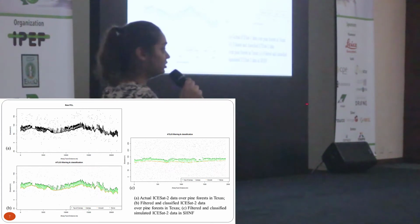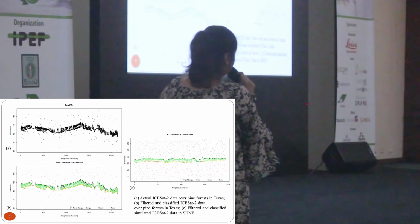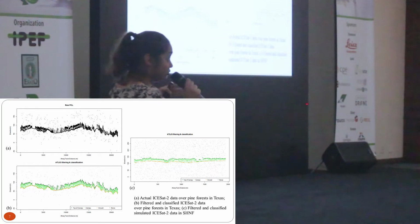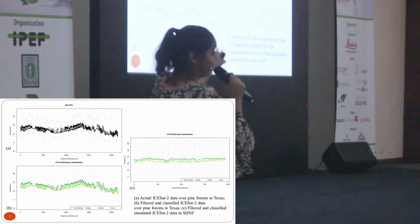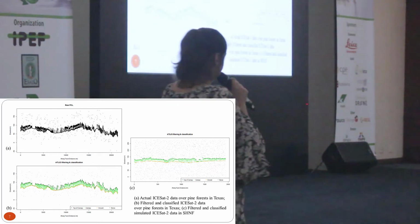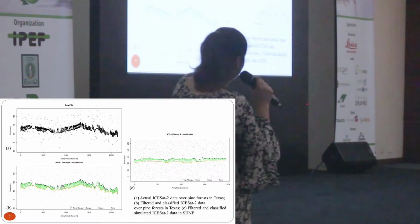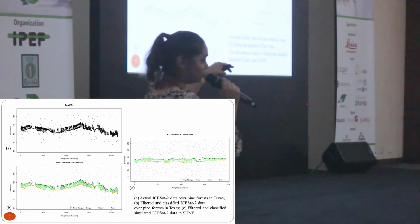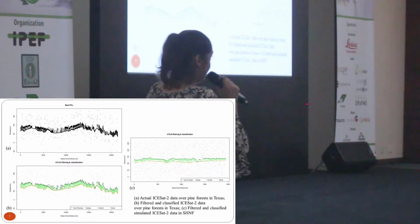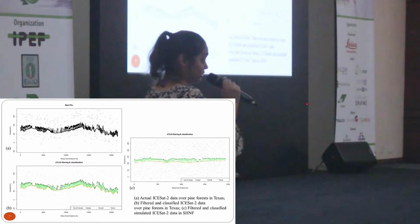That is still ongoing, so I won't present that today, but that is just some ongoing work. This allows for a visual comparison between the real ICESat-2 data and what we simulated on the right, that simulated data over the Sam Houston National Forest in Texas. And I should mention, when it's processed, we retrieve ground, top of canopy, as well as canopy photons. And then the 100-meter segments are extracted and used for regression analysis.